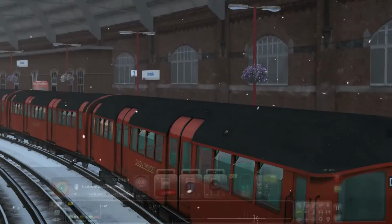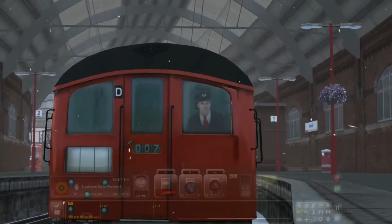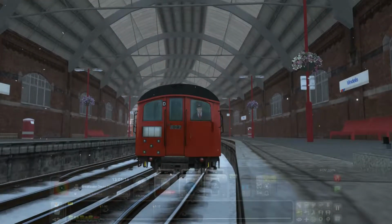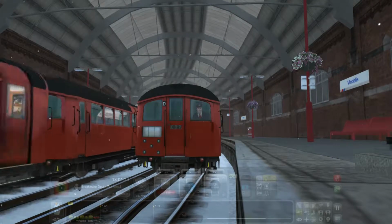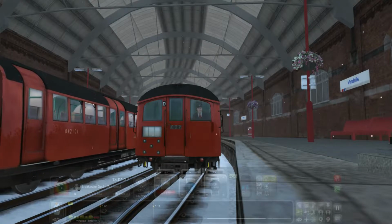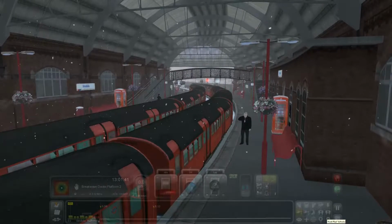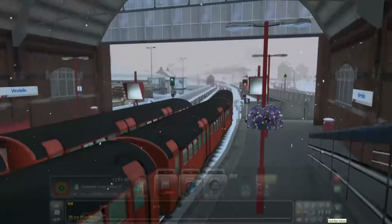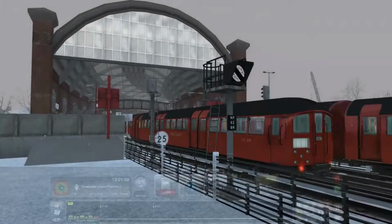and if we go for a walk down the back and have a look at, we'll try and stay inside the station. There's our driver. He looks keen and eager and ready. So we'll go for a walk down to the other end. This station is very well done. Not letting me load and unload passengers for some reason. Our marker lights are okay at the back.